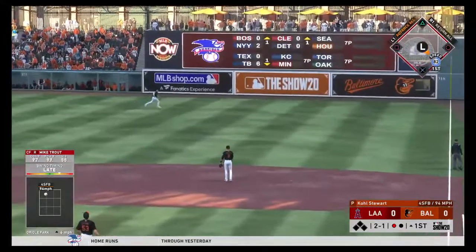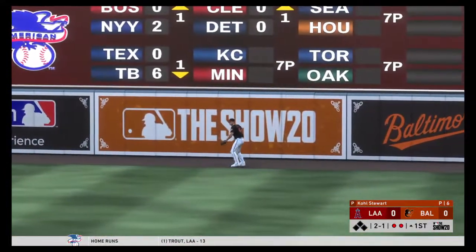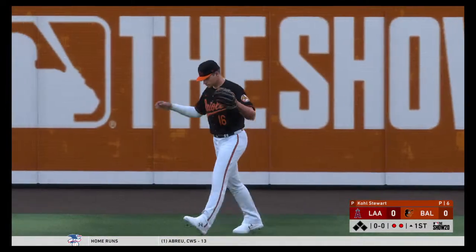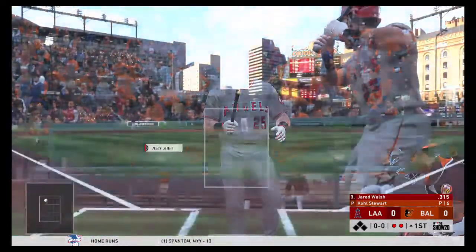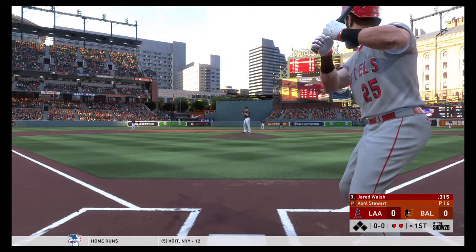High and deep to straightaway right. Mancini moving back at the track. On the warning track, he makes the catch. Batting third, the first baseman. Stepping into the box, number 25 comes off an 0 for 4 in last night's ball game.